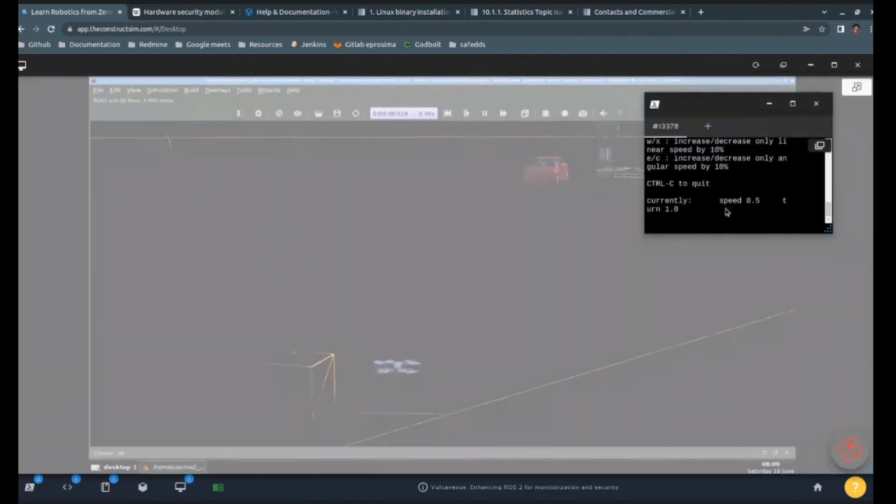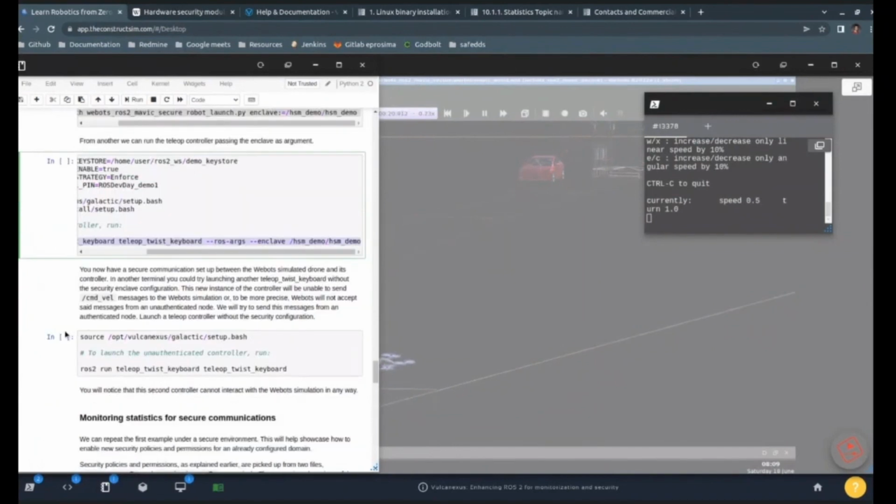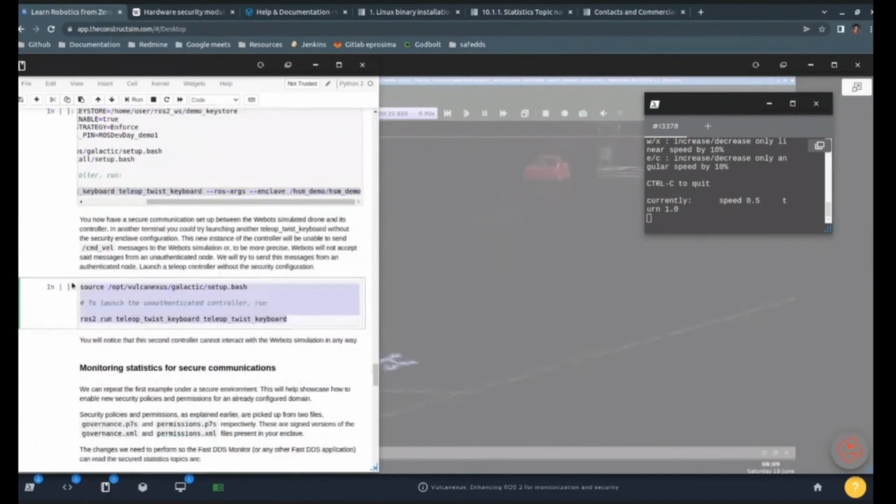This one, right? So now, if we click on O, we can set the drone to go in circles in a secure way. You've seen that it works, but it's the same thing, so we might not have done anything. So I will stop the drone and then open a terminal where I will run a teleop, but without the security files. And then you will see that it's not able to communicate.